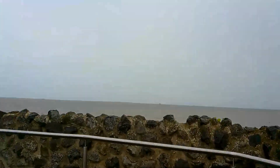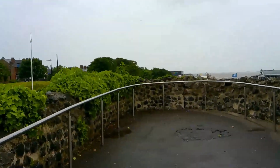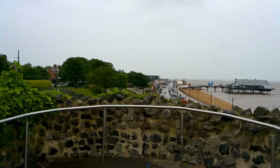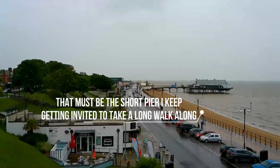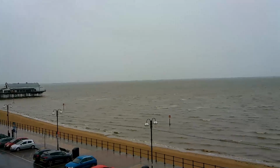Though there have been some safety concerns since then, as a lady fell from the top of here to her death in 2016. Though, let's be honest, if you're going to fall off this, you must have done some serious climbing to get up there.